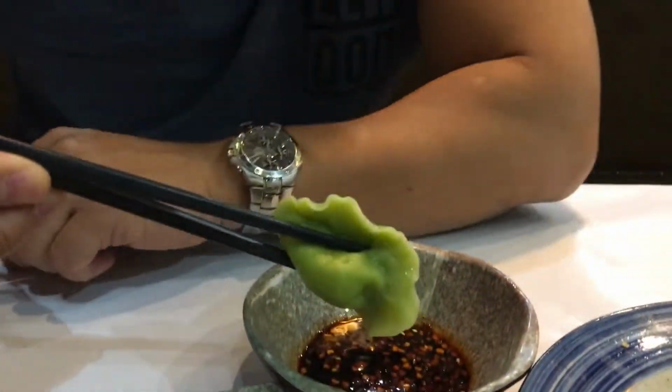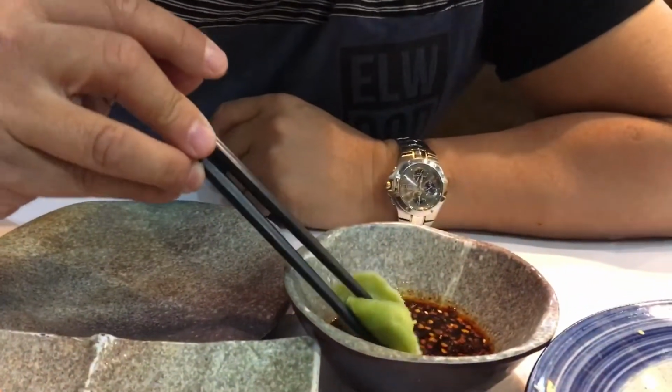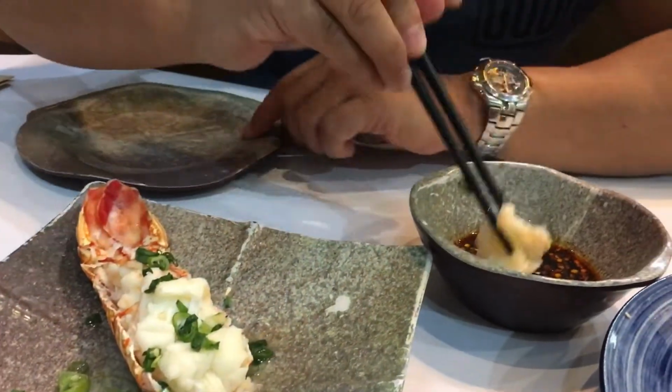Vegetarian dumpling. Really tasty. Really, really good. Mmm. Really tasty. Really, really nice. Yum.